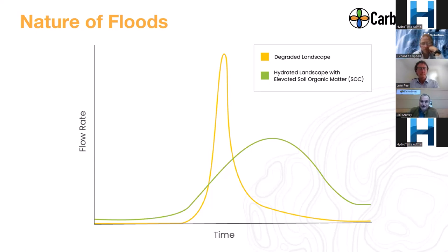So as you were talking, I had that slide that I gave in a talk yesterday, so I just thought I'd pop it up to look at what the impacts are between a hydrated landscape compared to a degraded landscape. So, I'll stop that and flip the share back.